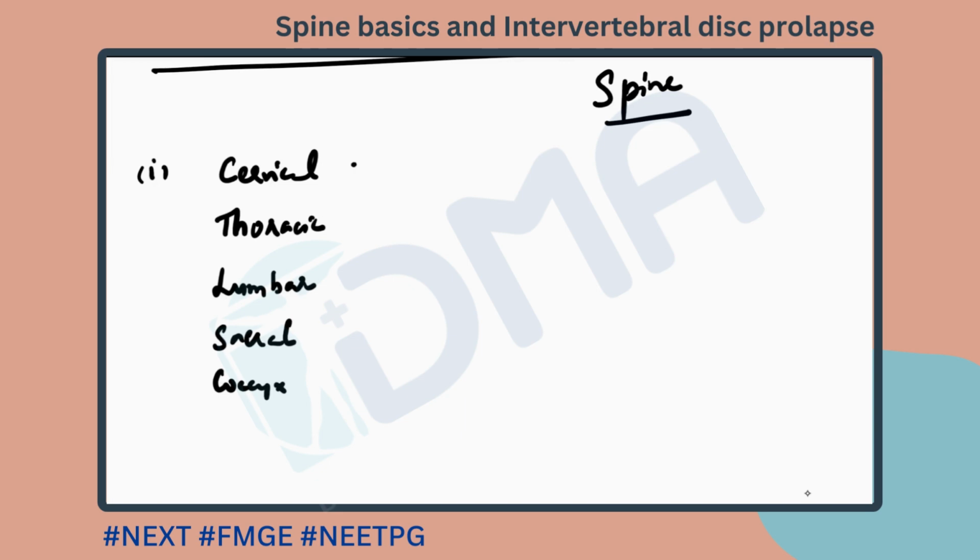So how many cervical vertebrae are there? There are totally 7 cervical vertebrae. There are totally 12 thoracic vertebrae. There are 5 lumbar vertebrae. There are 5 sacral vertebrae, and there are 4 coccyx. They fuse to form a single bone. Okay. So these are the bones.